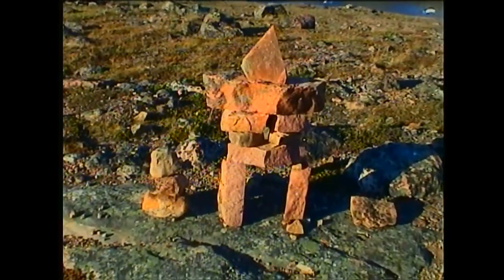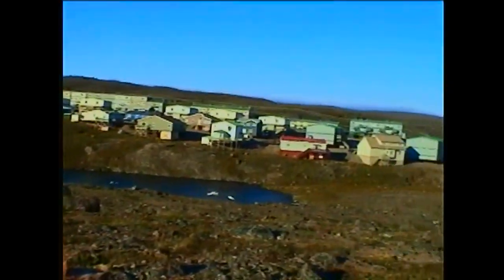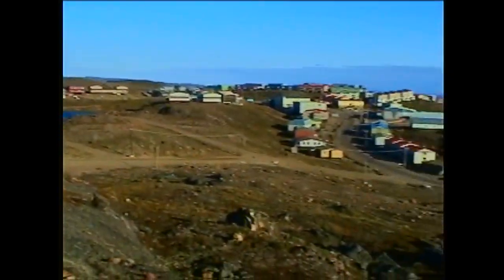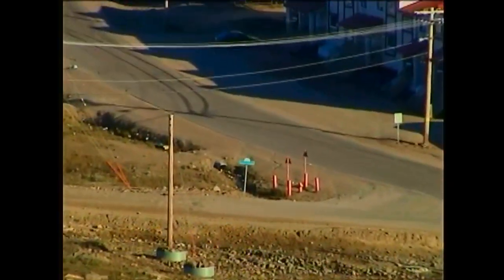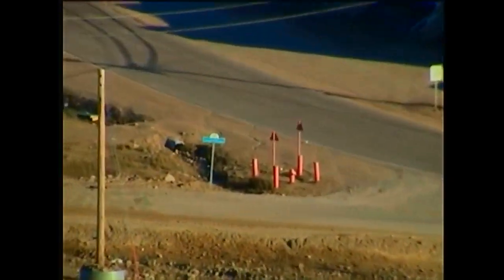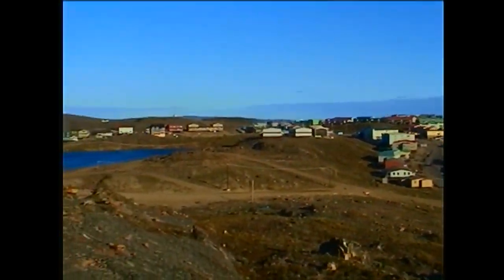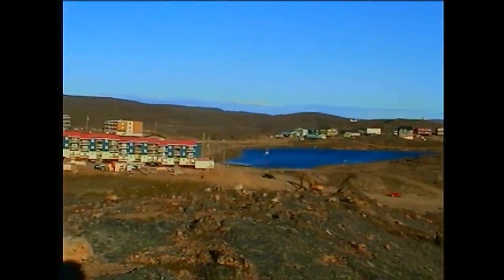Here's the famous Nunavut statue that is displayed on the territory's flag. And in the background, this is the area and the road. This road right here that starts here, it's called the Road to Nowhere. Very famous, it's on postcards. Right now the road is under construction.